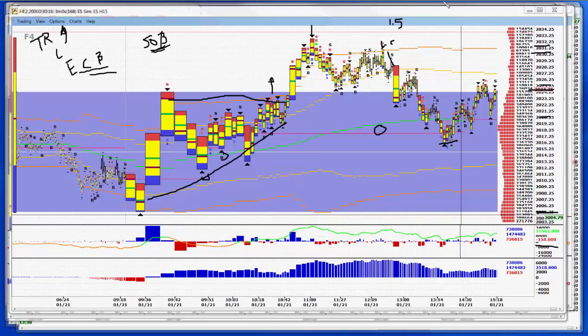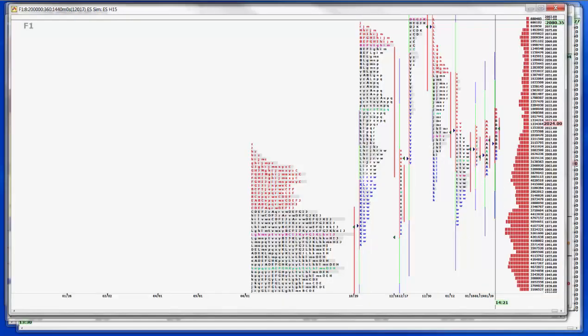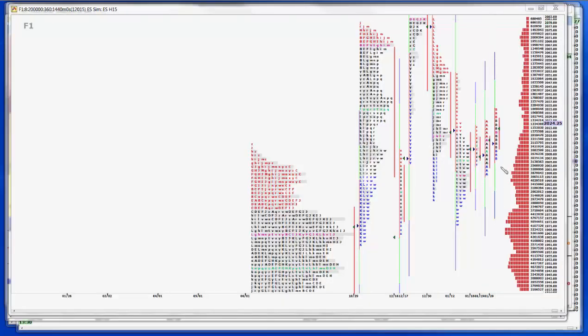So we had a pretty good day today trading the E-mini. Like I said, the software worked. It gave us great trades. For the most part, it's not 100% accurate. Damn it. I'm working on it though.